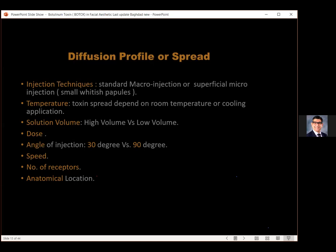And how can I check whether my injection is correct? When you get this small whitish papule, this is the microinjection, and definitely you have to use a 32 gauge needle for this injection. The temperature has a big effect on your spread, as we discussed. Shaking prolongs the spread, especially aggressive shaking. What do I mean by temperature? When I cool the area before I inject, reducing the temperature from room temperature, maybe 37, to 20, all of this will affect the spread, the diffusion of your botulinum toxin.